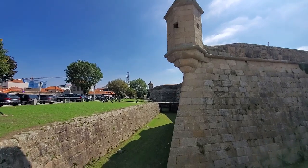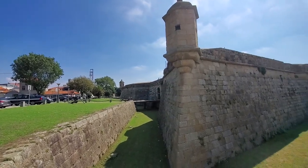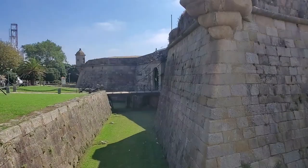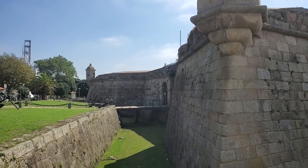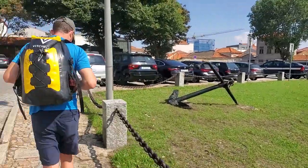The star shape, I don't know. They don't build forts like that anymore. But I guess the idea is you got these outlooking areas, so you can see the one wall from the other wall. So anybody that's climbing up, you don't have to poke your head out from that one. You can kind of have interlocking arcs of fire, whatever they might be using. Cool.